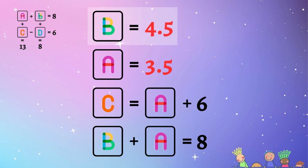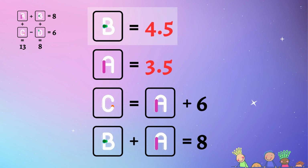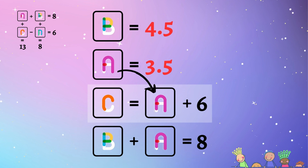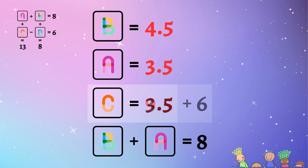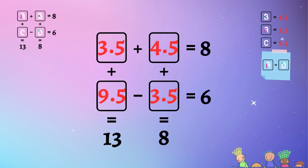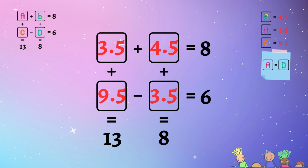We've solved for A and B, now we only have to figure out C. Let's go back to our C equals A plus 6 equation and replace the A with 3.5. That's C equals 3.5 plus 6, which is 9.5. So C equals 9.5. Let's fill in the original graph. A equals 3.5, B equals 4.5, C equals 9.5, and D equals 3.5. Let's see if the math checks out.